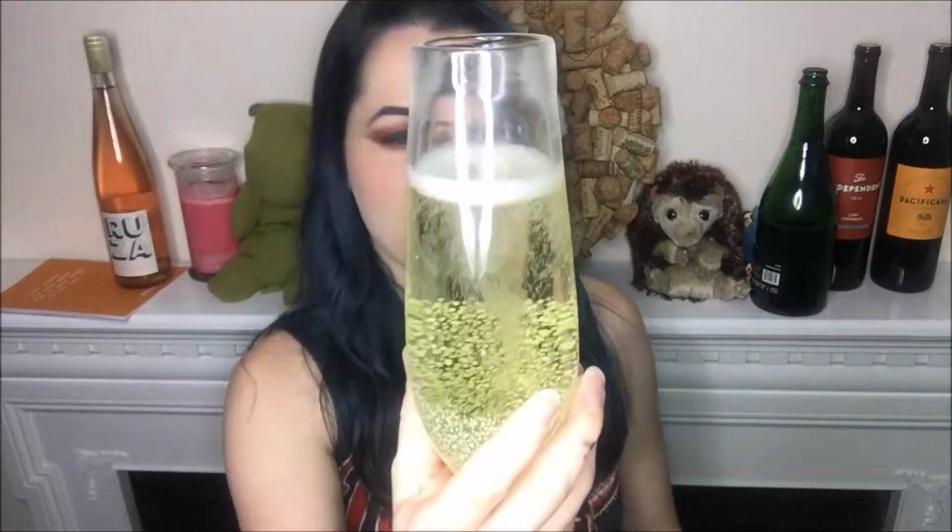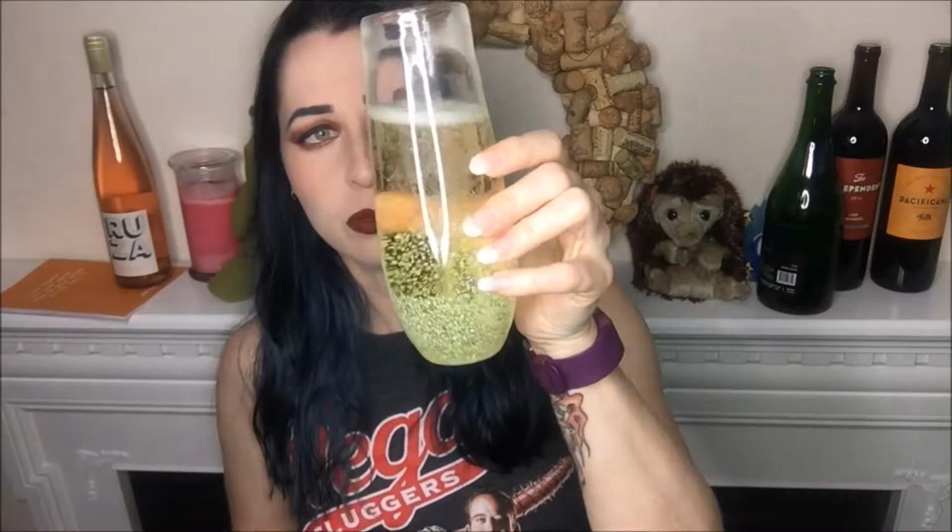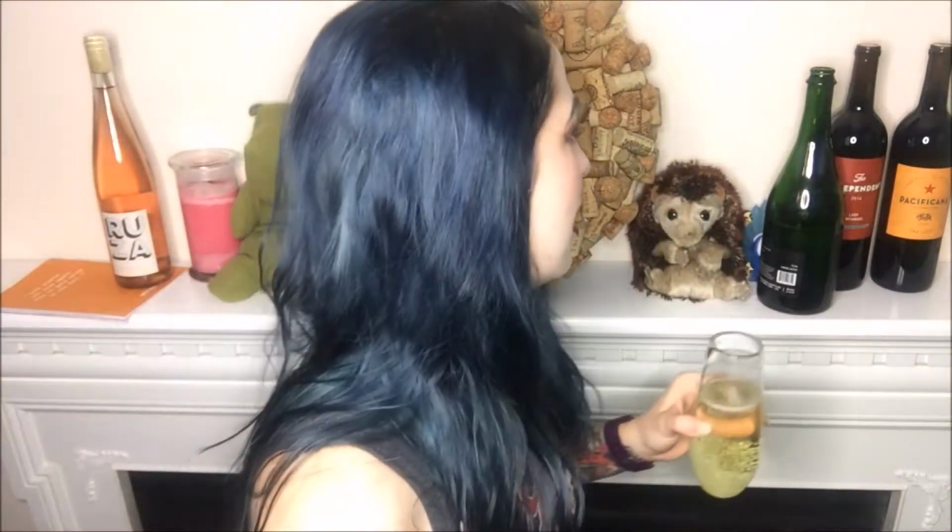It is very carbonated. This is actually, how much? This is 12.5% alcohol, which is actually really pretty good for a sparkling wine. Ooh, that has a lot of carbonation and also really good. I'm gonna go cork this and actually put it in the fridge because I cannot, if it's this good, warm.